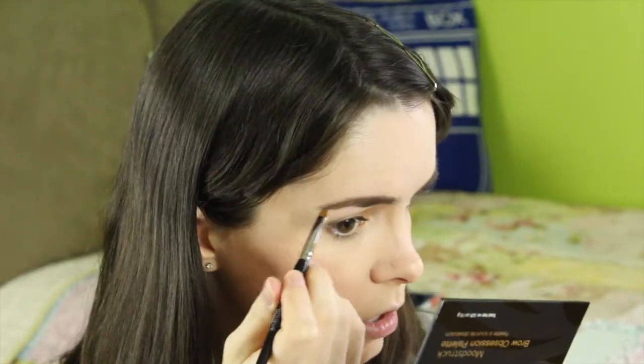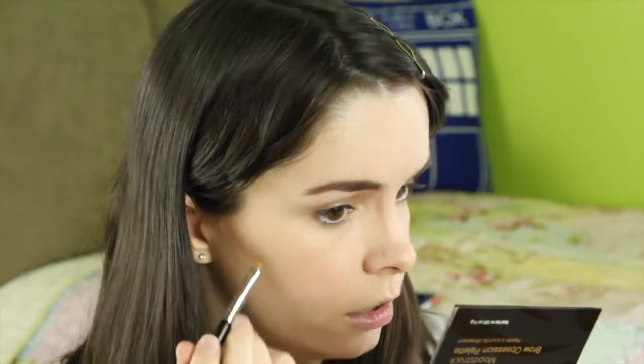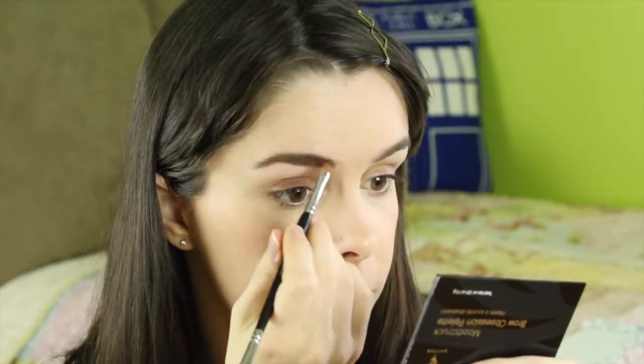So with the 2 brow shades, you're supposed to be able to mix them together to get your, I guess, custom eyebrow shade. And just doing it that way with the 2 shades and mixing them together allows you to really customize and get the right color that you want. So far everything's blending very nicely. The tiny brush here is very precise.